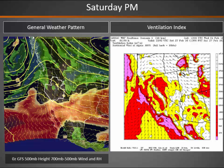Now, if we look further down the road, starting with Saturday afternoon, you can see over us a trough of low pressure will be pushing on through. There'll be another high pressure ridge building, but a lot of moisture through here. The atmosphere fairly unstable. And on the right-hand side, you can see across Utah all in the white. So that's some of our better overall mixing and ventilation. It starts to decrease again across parts of western Nevada, and that's because high pressure will be building in from the distant west. There'll be some fast changes coming on through.